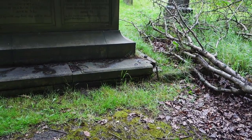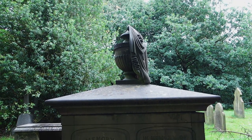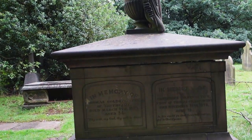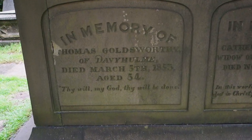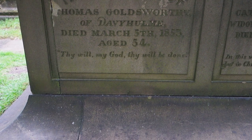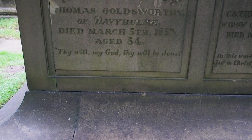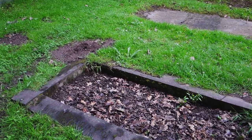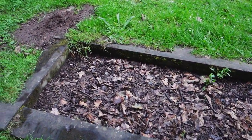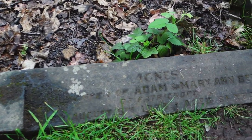Now if you look here, we've got an extremely grand old grave, or tomb even, in memory of Thomas Goldsworthy of Davyhulme, died March the 5th, 1855, age 54. Then if you look down here, there's a not so good condition grave. What I can, oh there we go, Agnes.